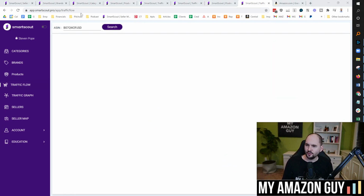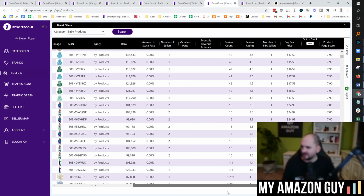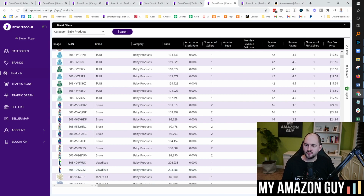Now, I did try and look up some of my own products. I did get a little bit of error. Oops, not found. I don't know if this is still a work in progress, but don't be surprised if you put some data in and it doesn't quite populate on the traffic flow and graph. SmartScout also has some other cursory tools that you might be familiar with in a Jungle Scout or a Helium 10, where you can go and explore categories and look at the niches. In this product category, I've selected baby products. You can see a bunch of things that show up and get some intel on them as well. Most people are familiar with those, so I won't be demoing that here.